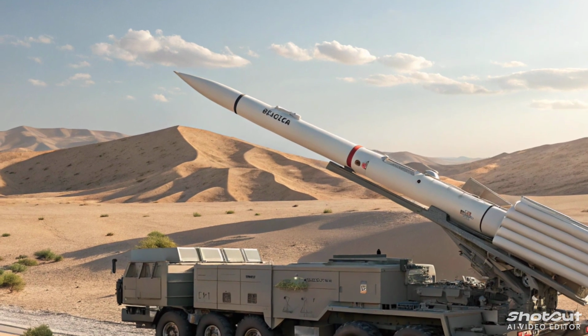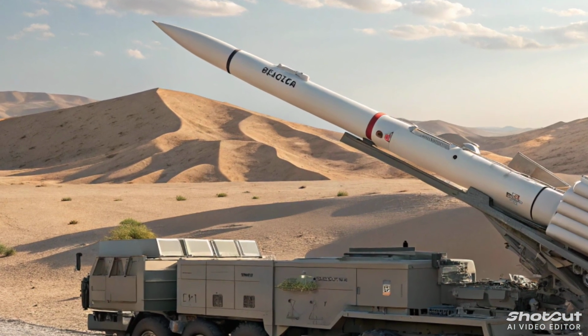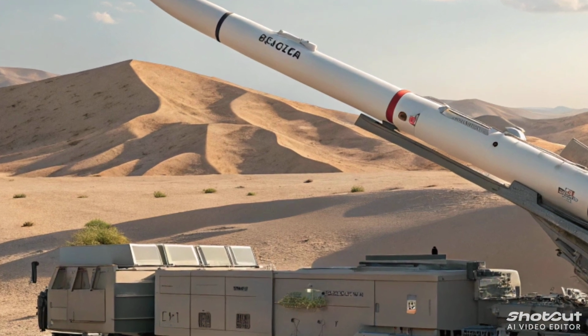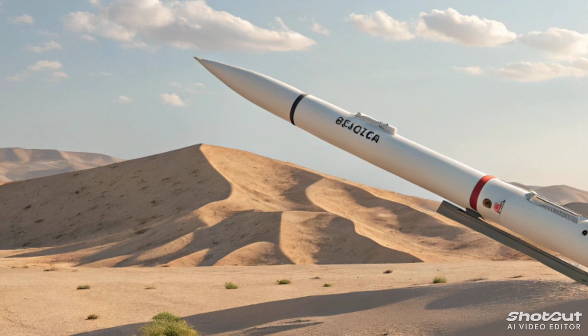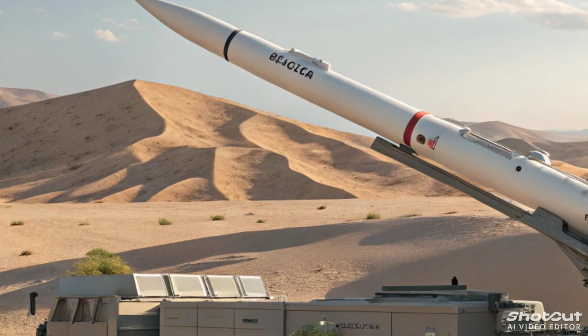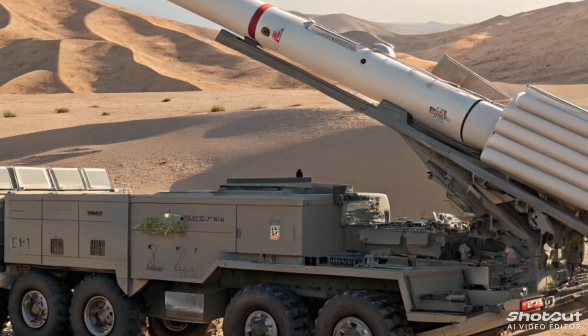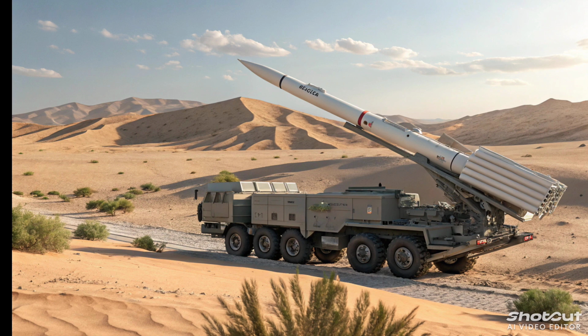In terms of survivability, the vehicle is armored with composite and reactive armor plates, protecting it against small arms fire, shrapnel, and even some anti-tank projectiles. It also includes an active protection system similar to those found on top-tier tanks that detects and intercepts incoming threats like RPGs or anti-tank guided missiles before they can strike.